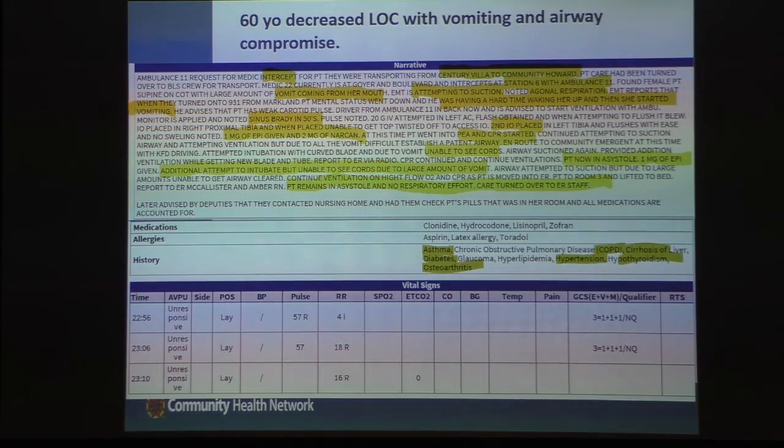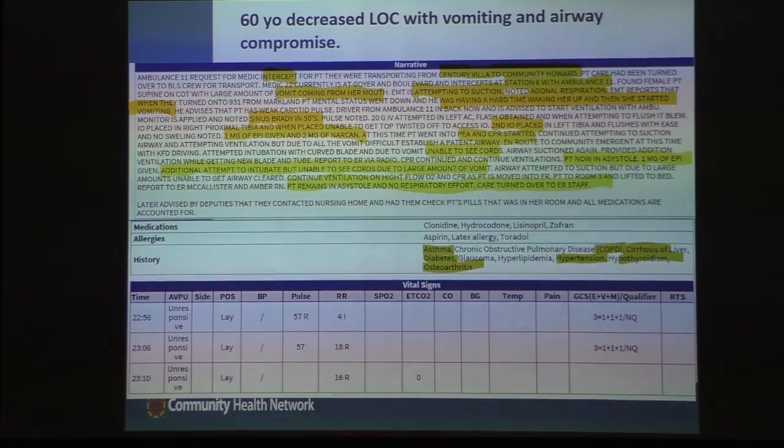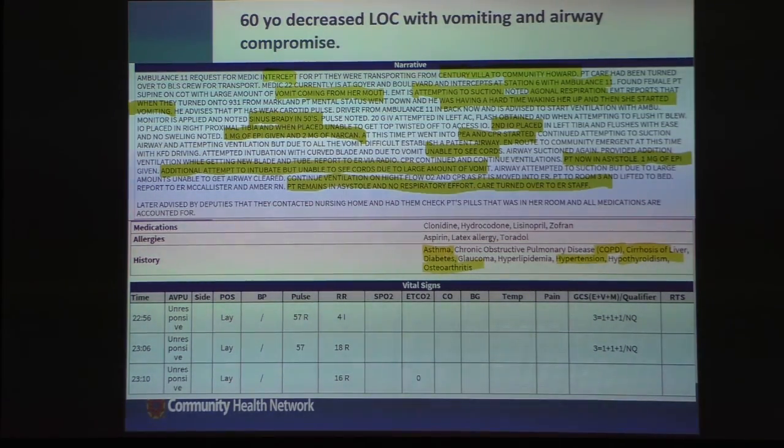We'll talk about it. 60-year-old with decreased level of consciousness and vomiting, airway compromise. We have a few airway issues this month. This is an intercept from Central Village Community, going from a BLS to ALS. Female patient supine, vomit coming from her mouth. You never want to hear that. Attempting to suction, agonal respirations, and was having a hard time waking her up. Put on the monitor, sinus brady in the 50s.